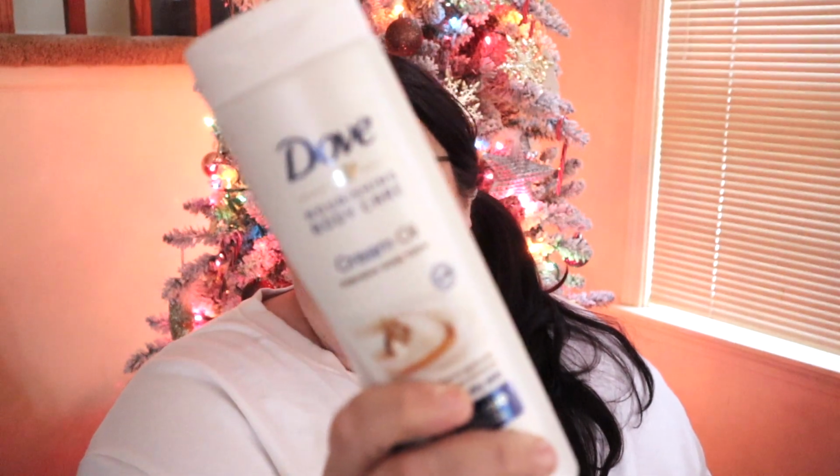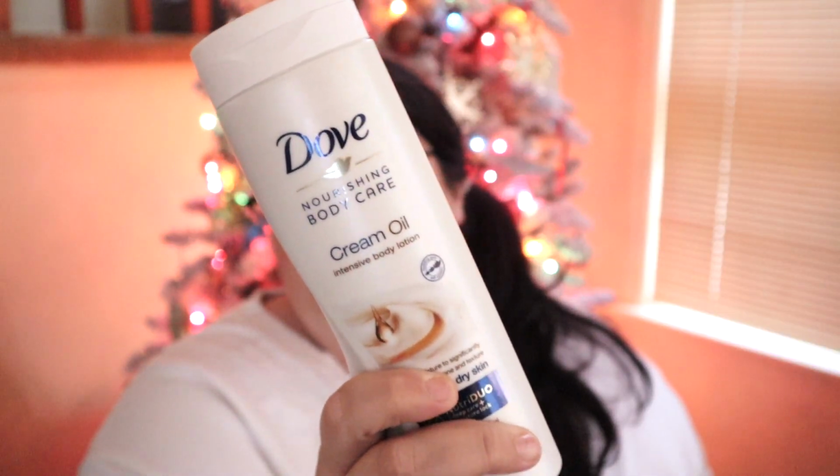So the next thing that I grabbed from my stockpile was some lotion. I picked up the Dove Nourishing Cream Oil Lotion. I do believe that this is in the older packaging, and there's some newer packaging, but this was the one that was in front of all of them, so I grabbed that one.